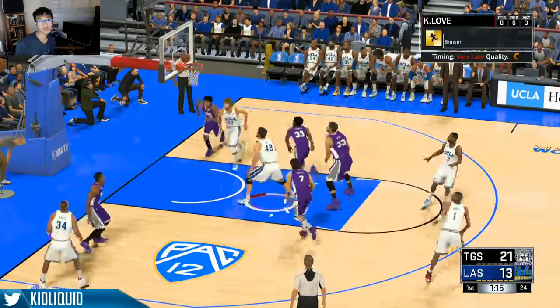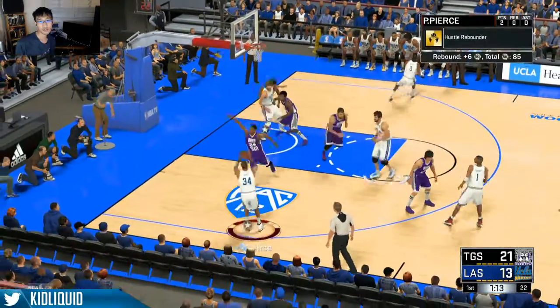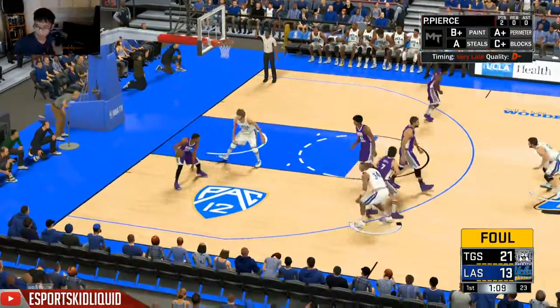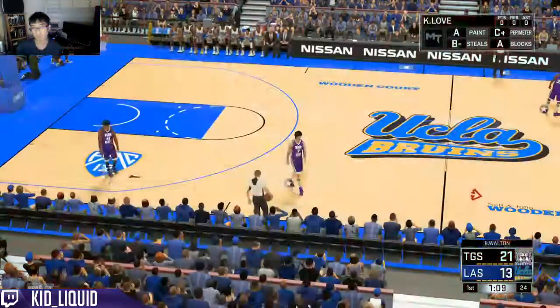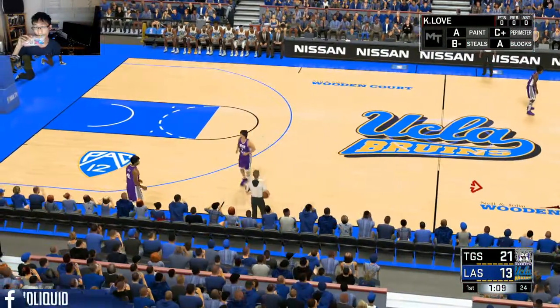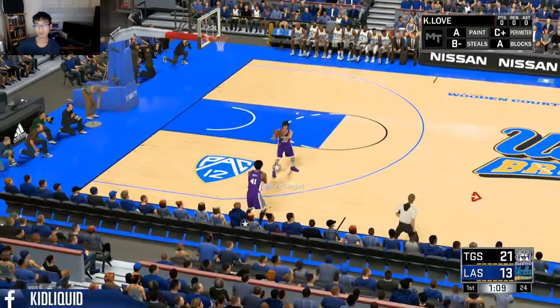Here's Love. The kick out to Pierce. Pierce with another miss. The right thing there to stay that tight on him and really try to keep him out of his comfort zone. Dennis Rodman. He's checked in for Toronto.